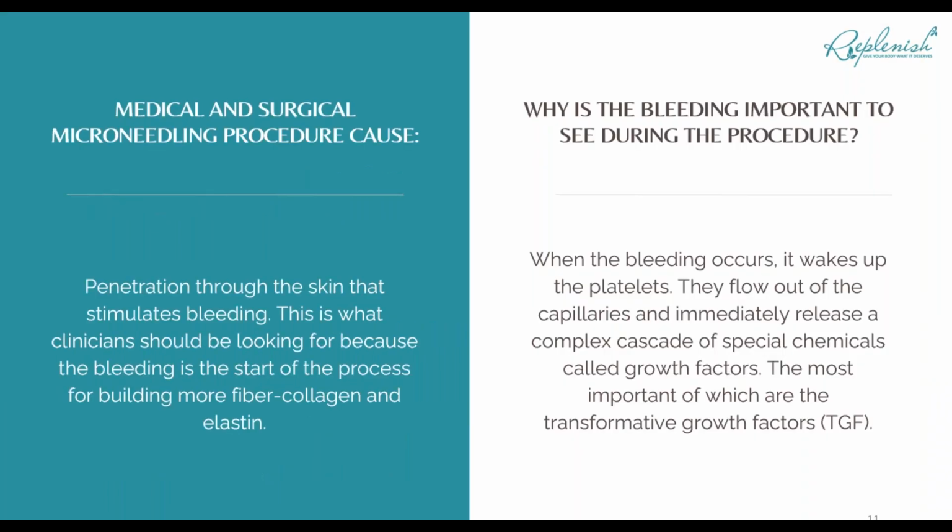Okay, so when it comes to medical and surgical microneedling, I'm just going to discuss a little bit of the science behind it. You have to think of the function of the skin like a factory. It's designed to receive raw materials from food to be healthy. But in today's society, everyone's stressed, with poor diet, lack of sleep, exposure to free radicals. These all work as a whole in the aging process and the aging skin.